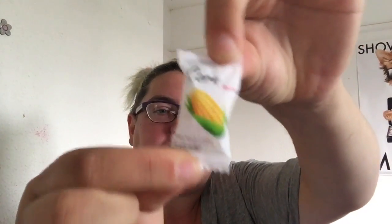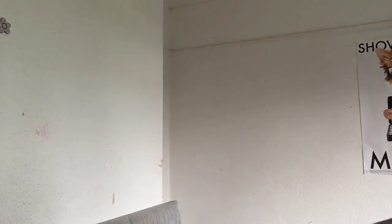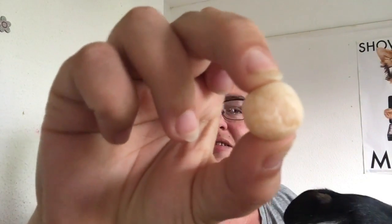And let's try this corn candy. Now, it is a soft candy, so that means it'll probably be a chewy one. And they're all individually wrapped like this. Jensen, that's enough. No, you don't want the corn candy. Like this, and then like that. Open it up, then it looks like this. So I guess there's nothing else left to do but to try it. So here comes nothing.